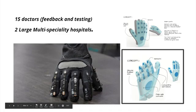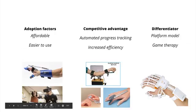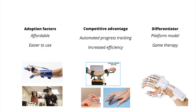To ensure that the features and functions work as expected, we built proof of concepts to test the data transferability. This enables us to validate that the data is transferred from the smart glove to the control system. Another POC we built was focused on data accuracy. This validates the accuracy of the data being transferred. The key aspect that interests the people and the audience is that how are we different from the competition? This is showcased here through the various adoption factors, what brings about the competitive advantage, and what makes us completely different from the other smart solutions.